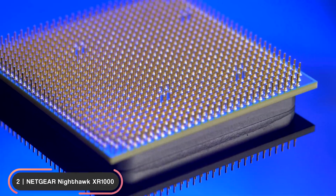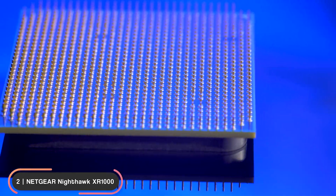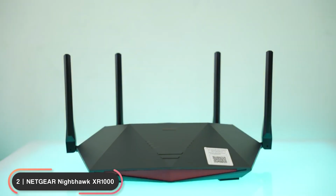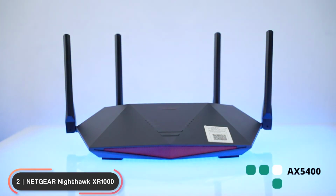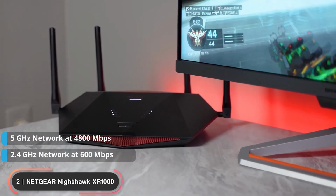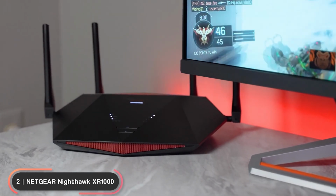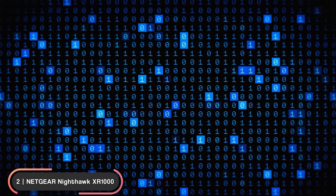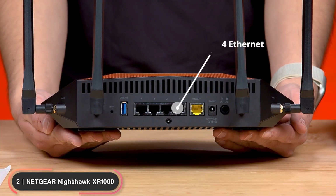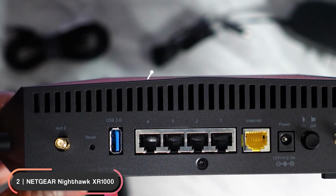It's powered by a tri-core processor that runs at 1.5 GHz with 512 MB RAM and 256 MB flash storage. The dual-band router has an AX5400 rating and can produce a 5 GHz network at 4800 megabits per second and a 2.4 GHz network at 600 megabits per second. It also supports 160 MHz bandwidth. The router has 4 Ethernet LAN ports that reach gigabit speeds and 1 USB 3.0 port.